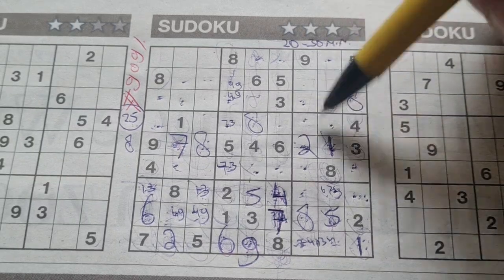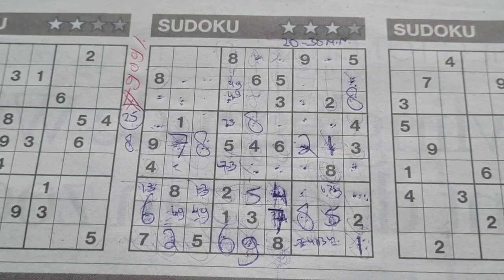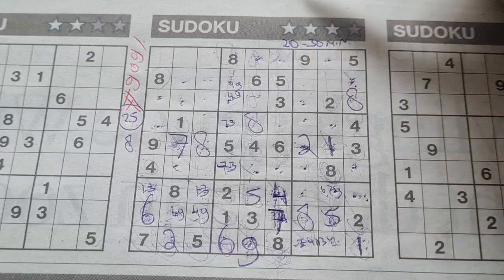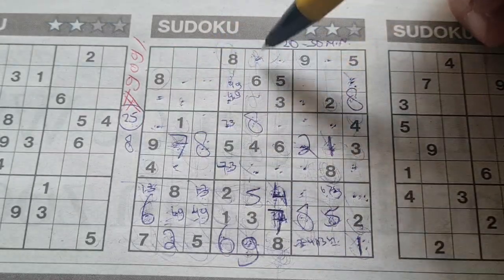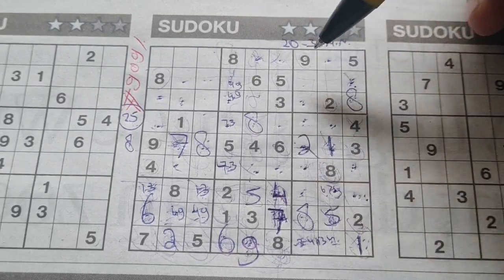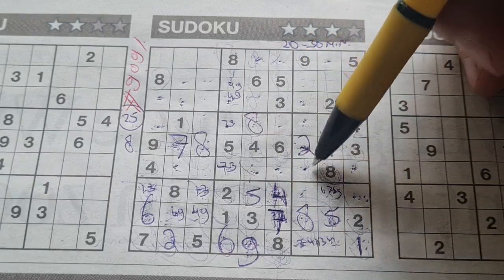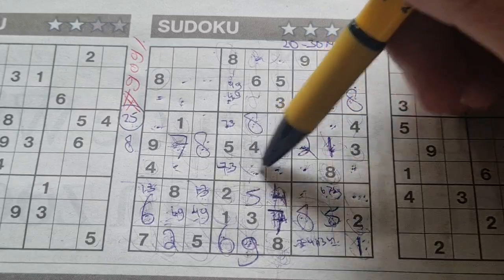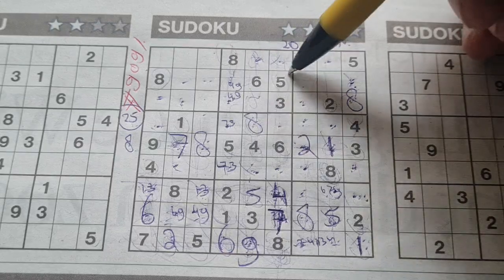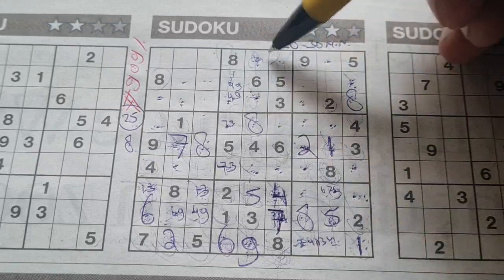7 and a 9. All right, 9, 9. I need to think. Need a 5 here. Come on, this is taking too long. 5, 5. 1, 1, 1, need a 2, and I need a 9. 1, 2, 9, no 9, no, 1, 2, and the 7, need a 7 here, need a 2 there.